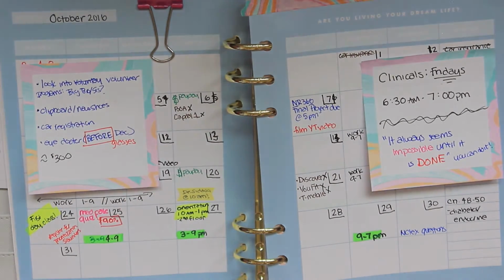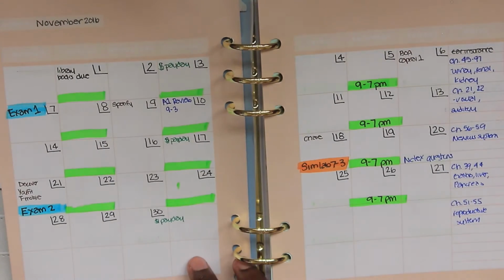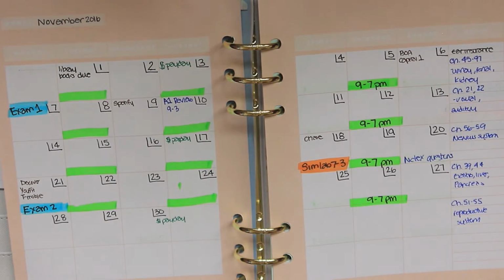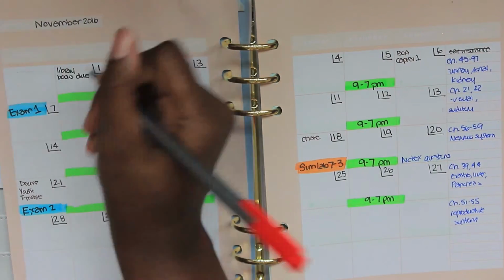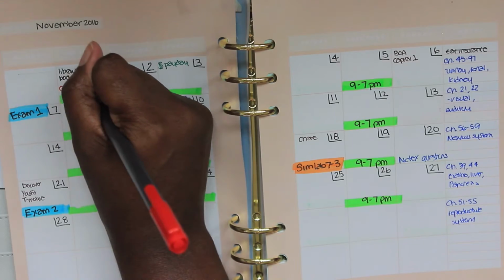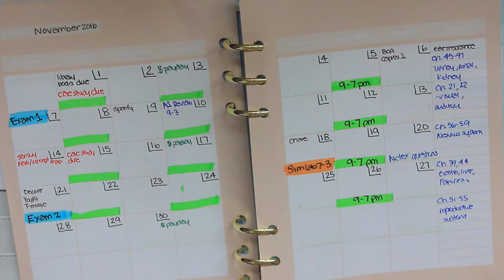I like to highlight with that green because that way, if I have a test coming up, I may not want to work. I can give my boss a heads up ahead of time that I have a test coming up and might not want to work, depending on how prepared I feel.